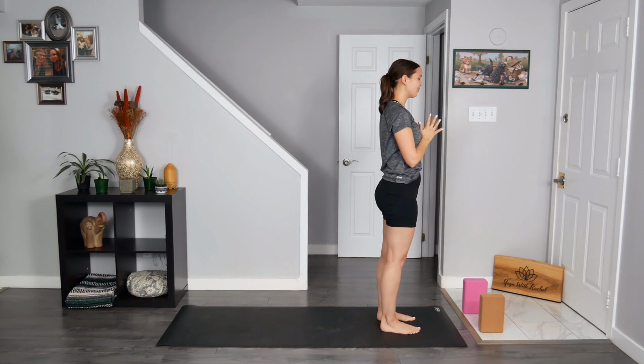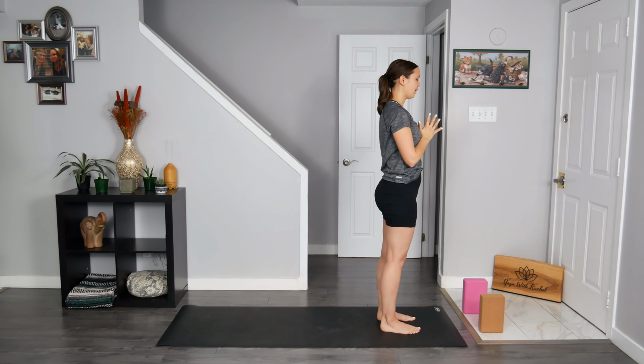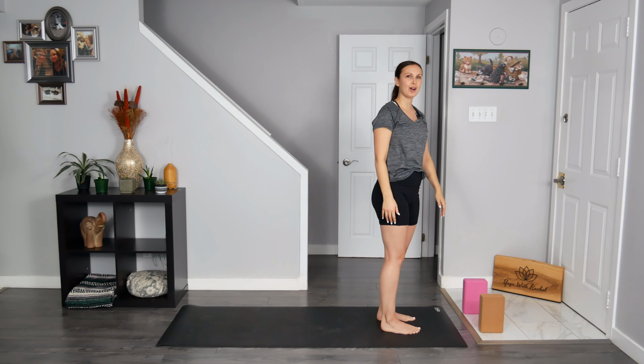Take a moment here to notice how you feel. Perhaps you revisit your understanding of the word balance. What does it mean to you? And perhaps, what does it look like? Okay, release your hands to your sides and then open up your eyes.